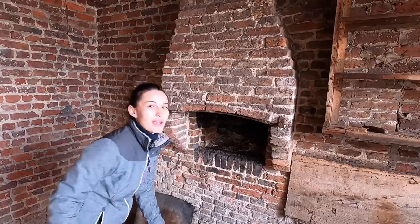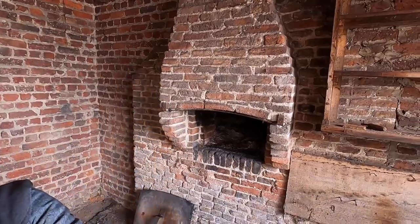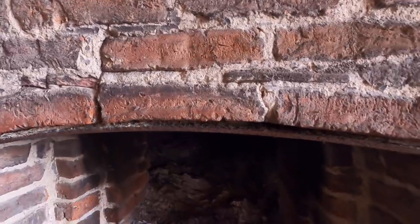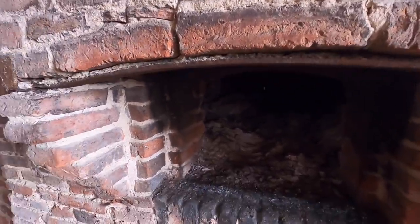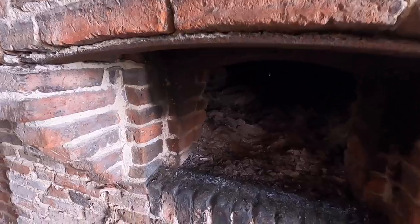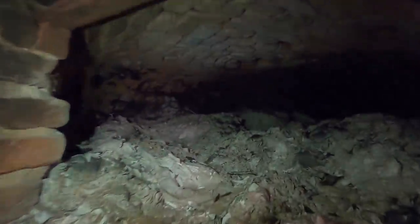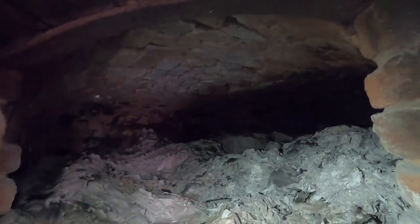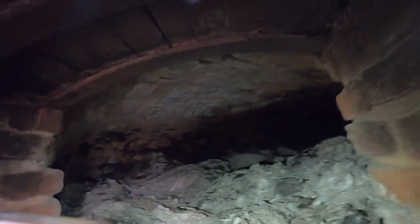Oh, it has so many ashes, we need to clean it, and I'll do it right now, but I don't know how much time it will take. Quick, like this. Check it out, my God, it's so dirty. But you see the egg form of it on top. You can see the bricks, how they lay them.